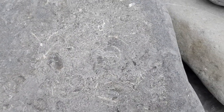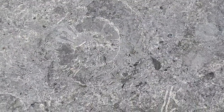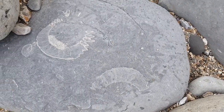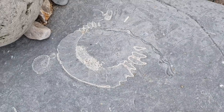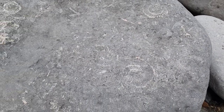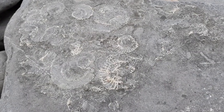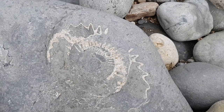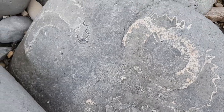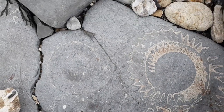I was honestly shocked to see this many ammonite imprints in the rocks and boulders, and that's what I think makes this beach unique. Charmouth Beach, for example, is a lot more sandy and the cliffs are more clay-like, meaning there wouldn't be many imprints lying around on the beach. And this beautiful imprint here was the biggest one of the day, and probably my favourite.